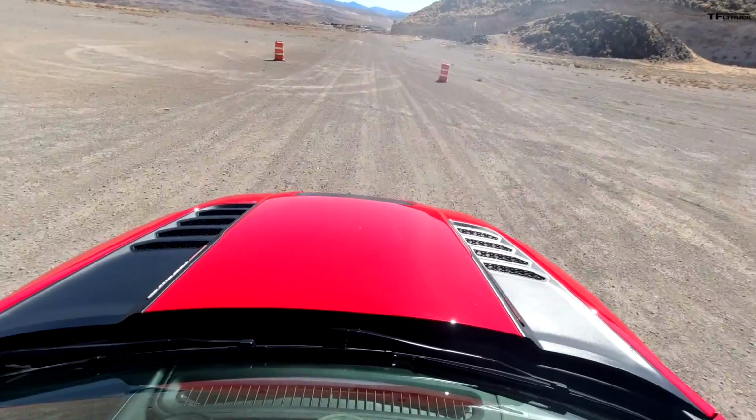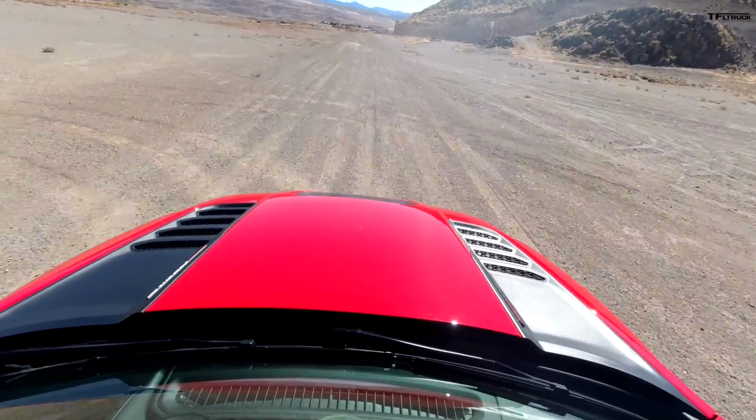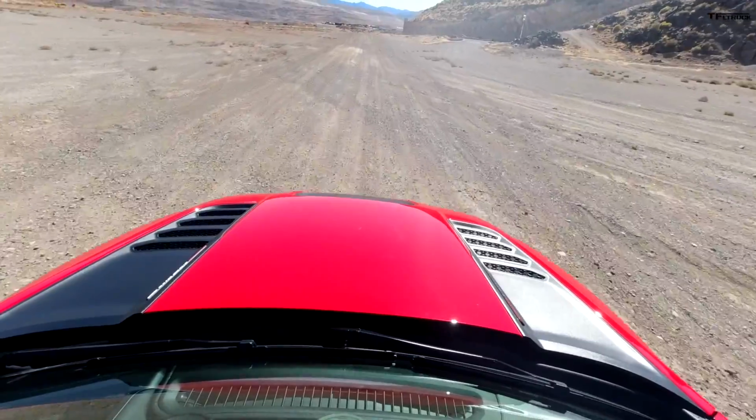All right, now we're in the TRX, and same thing. Let's see how quick this is from 0 to 60. Once again, same procedure, but 252 more horsepower. Same road, same test here.